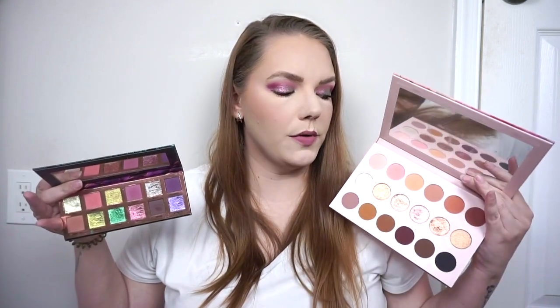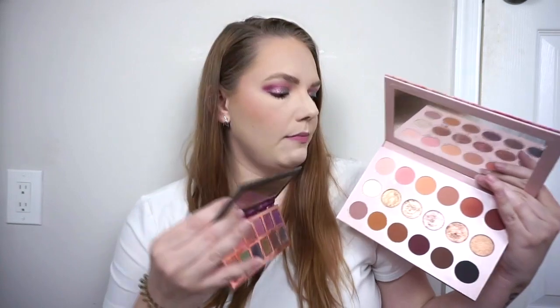Next we have What's Up Beauty Dragon Eye versus Lunar Beauty Nude Prism. Dragon Eye is the winner. I told you guys in part one that some of these mattes really need to be built up, which is annoying to me, but this palette is just incredible. The shimmers are so multi-dimensional. The mattes are so easy to work with. This is easily the winner.